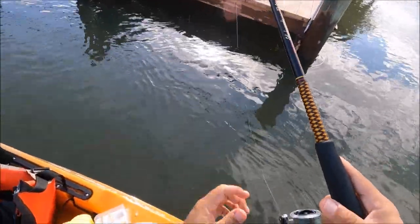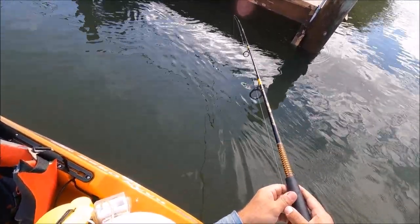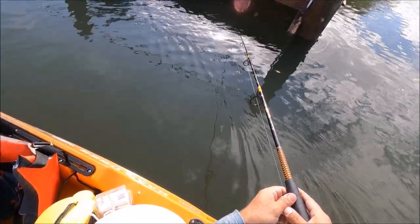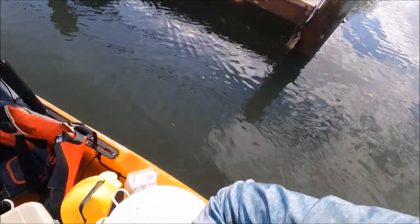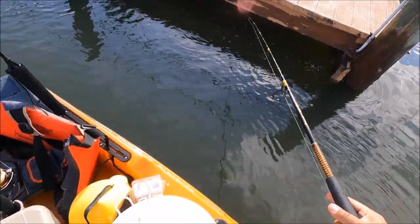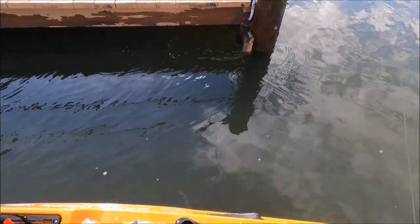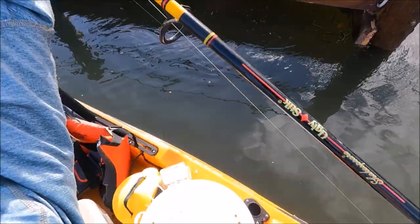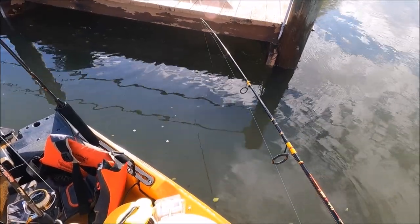There's no way he's gonna come out of there. And still hooked. Yep, still there. Yep, still digging. Oh my god, still digging. Force it. What do we do? What do we do, guys? Man, this sucks. Oh wow, he's really pulling. Look at that. Look at that.